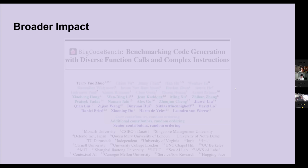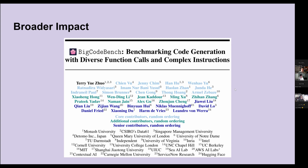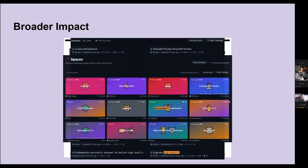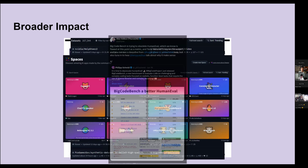Yeah, so we highlight a bit of the broader impact. For example, we have wide collaborations, actually international collaborations with different institutes, and our BigCodeBench was previously on the trending list of the Hugging Face dataset. Same as our BigCodeBench leaderboard, it's highlighted by different podcasts, and also hosted by hackathons.